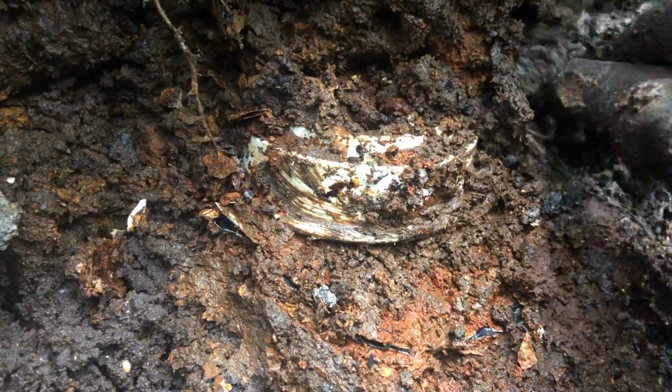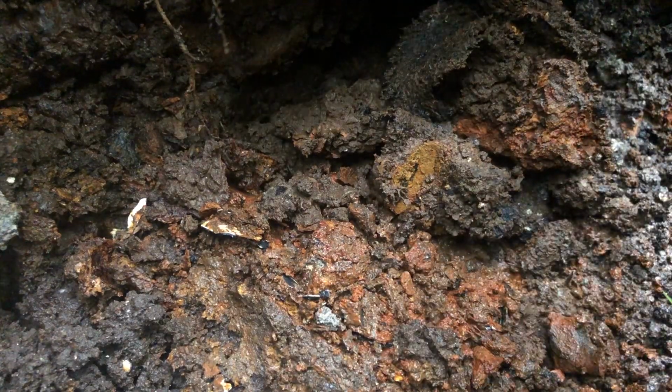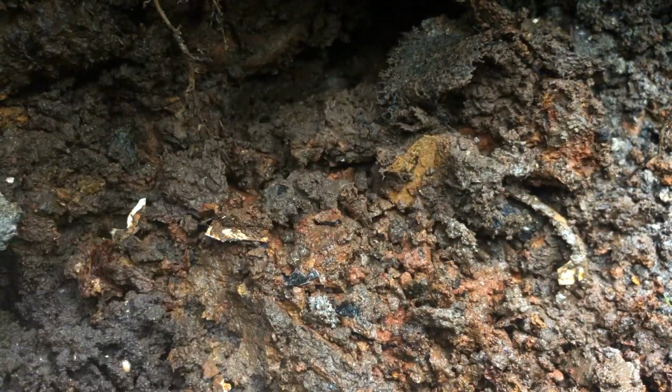I think I just found the base from that lid. Oh, it's unfortunately plain too. Oh well. I might find another lid that fits it, you never know. A lot of rust in there.